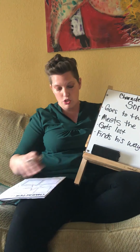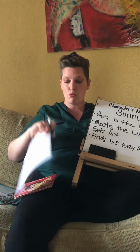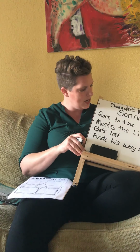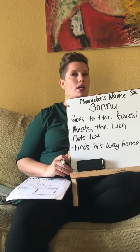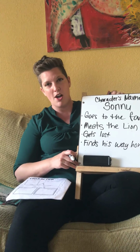If you want to choose one of these things to write in this box, I know it's a pretty tiny box. You could choose one thing to write in the box. What is your favorite thing that happened to Sonny the Bunny? So go ahead and choose your favorite thing, and then pause the video or remember what your favorite thing was so that you can write it when we're finished. Okay, so I'll give you a second to pause.